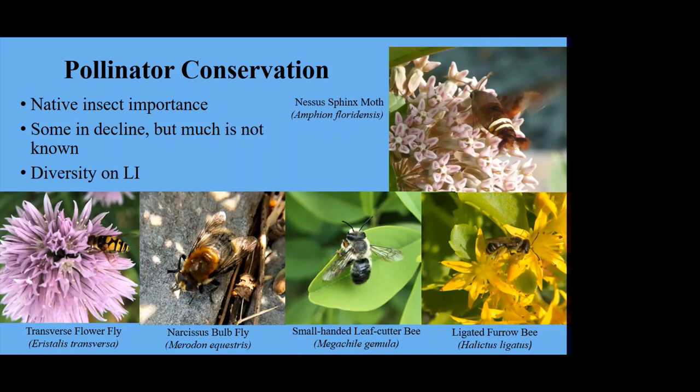So I'm sure you may have heard that some native pollinator species have suffered population declines over the last few decades, like the rusty-patched bumblebee. We used to have these here, but they have not been seen in a long time. They are endangered now. And the monarch butterfly, which was recently classified as endangered by the International Union for Conservation of Nature.